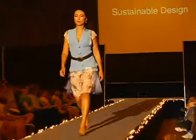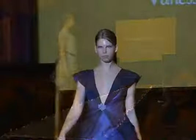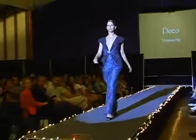I wanted to work on sustainability, so all my fabric is made out of used clothing that I got out of thrift stores and Goodwills. And then the designs are inspired by historical clothing, primarily the 1800s.